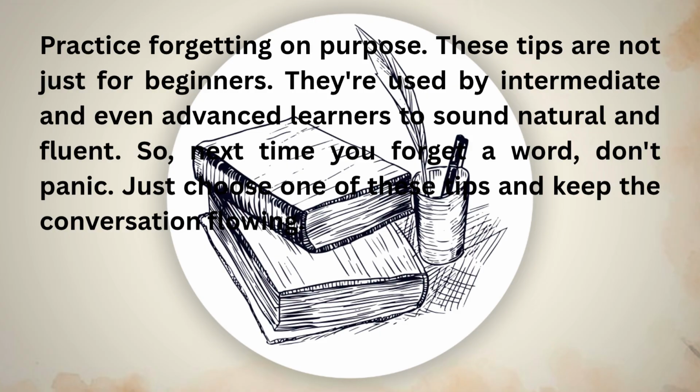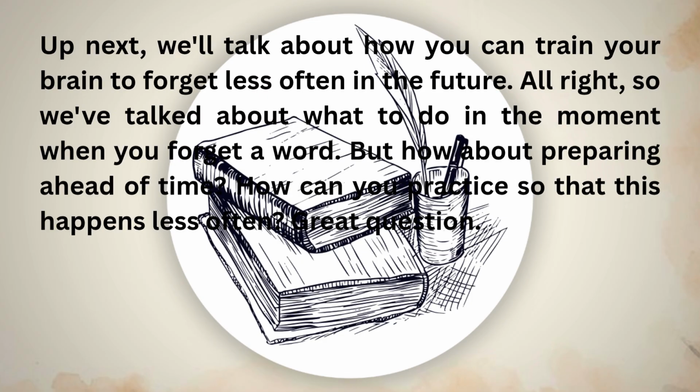These tips are not just for beginners. They're used by intermediate and even advanced learners to sound natural and fluent. So, next time you forget a word, don't panic. Just choose one of these tips and keep the conversation flowing. Up next, we'll talk about how you can train your brain to forget less often in the future.